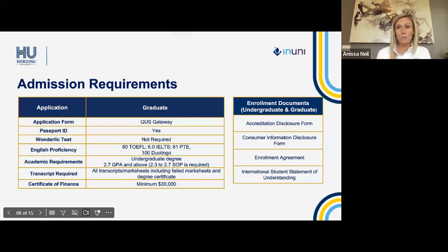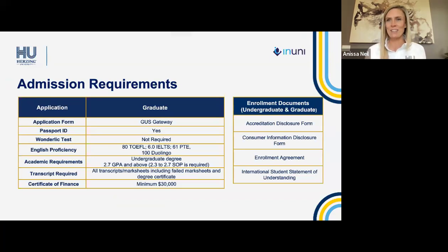Also, the application requirements are very similar to the undergraduate admissions requirements. I'm going to point out where they are different, since we all just heard me say those undergraduate requirements. Again, the application form on the gateway is the same. The passport is the same. For graduate programs, there's no Wonderlic test required. So instead of using the Wonderlic test for admission, we use academic requirements.